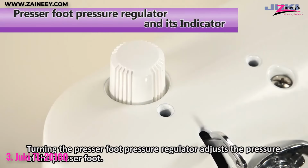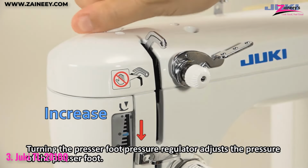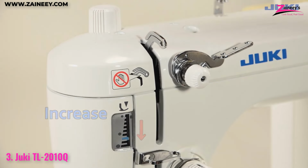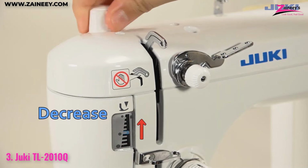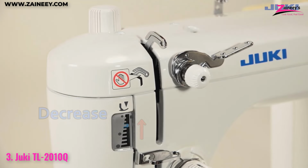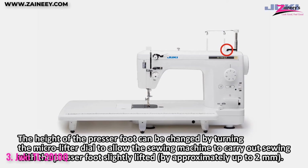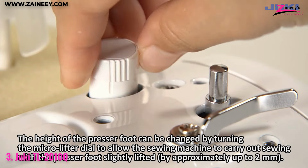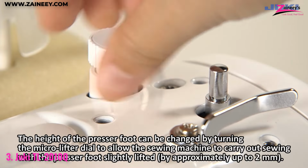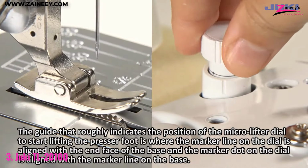If you need a machine that's built for speed and precision, the Juki TL 2010Q is a quilter's dream. With 1,500 stitches per minute, SPM, this powerhouse can handle everything from delicate silk to multiple layers of thick fabric, making it ideal for quilting, tailoring, and home decor projects. The automatic thread trimmer, needle up, down control, and adjustable presser foot pressure make it an absolute joy to use. Plus, the precision pin feed system ensures that even the most challenging fabrics glide through smoothly for impeccable stitch quality.